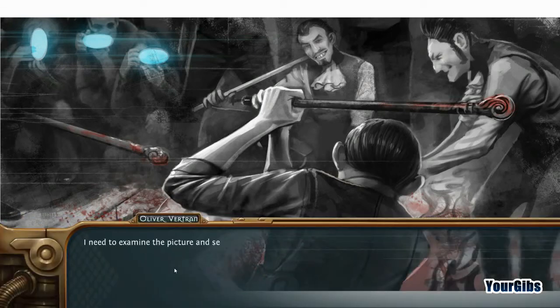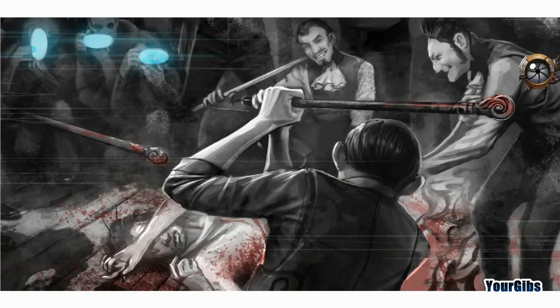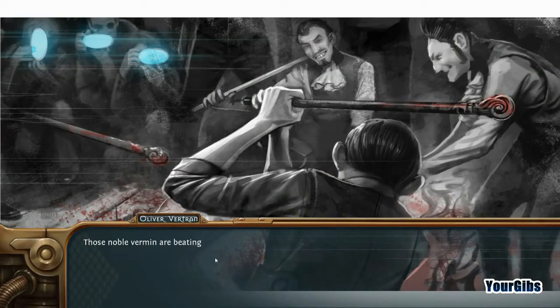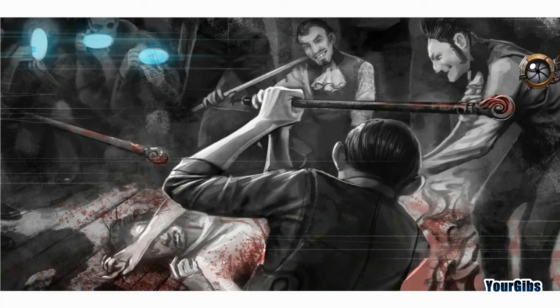Oh my good heavens. I need to examine the picture and see what made the old woman unhappy. It is definitely... Those noble vermin are beating up the old lady on the busy street just for fun, and the people just watch. You see, she suffered from the apathy of people in her life, and when she was dying, did she suffer even more? Something else looks important, something I missed.